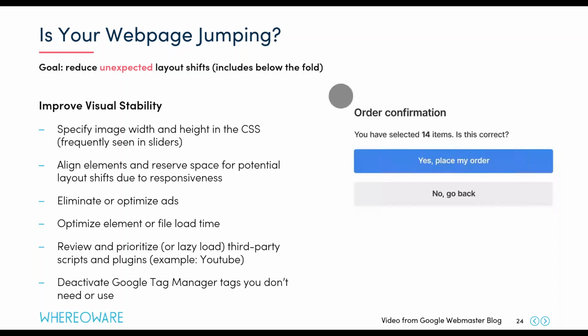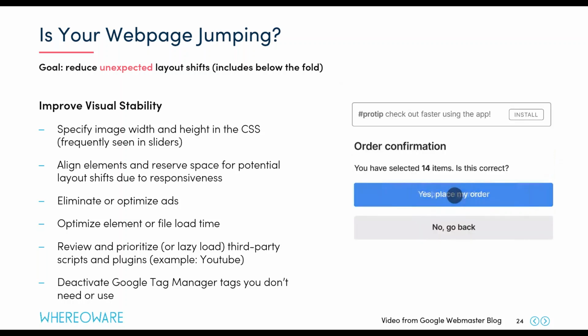So we have, wonder if this is going to play. So we have a video here to explain this point more, because I think it's one of the newer ones, or one that's maybe new to people.